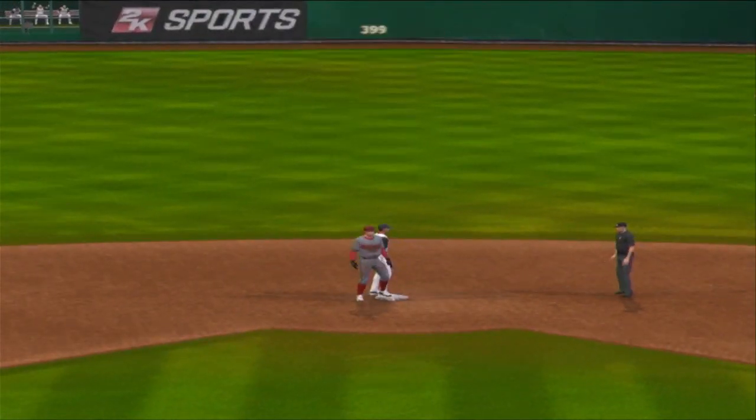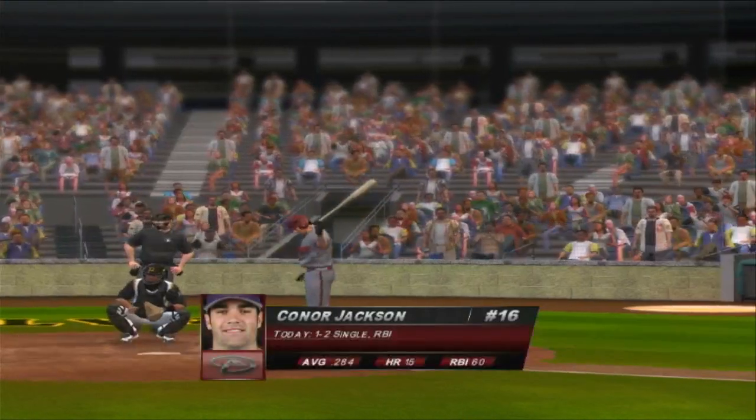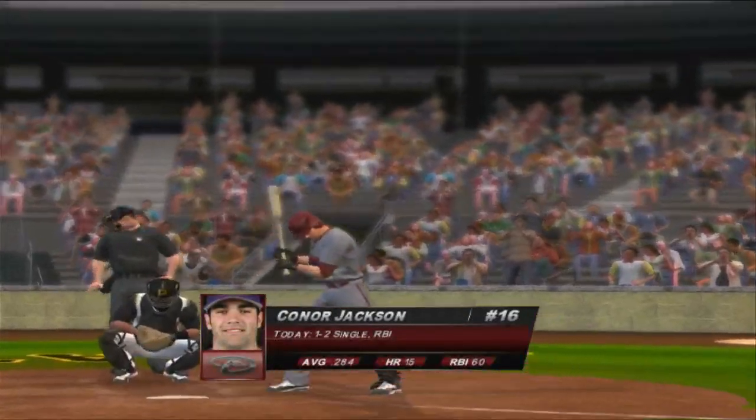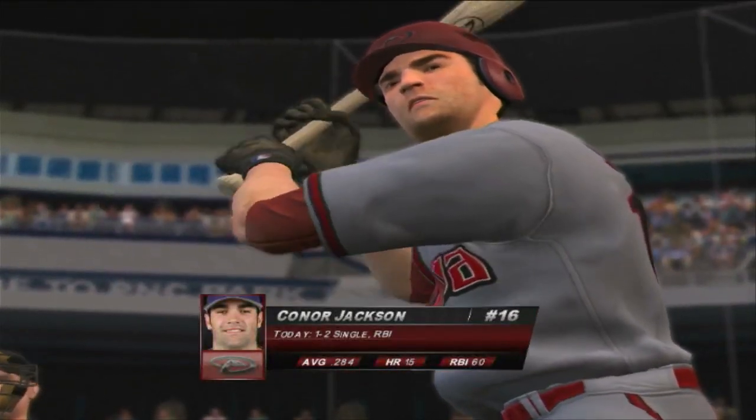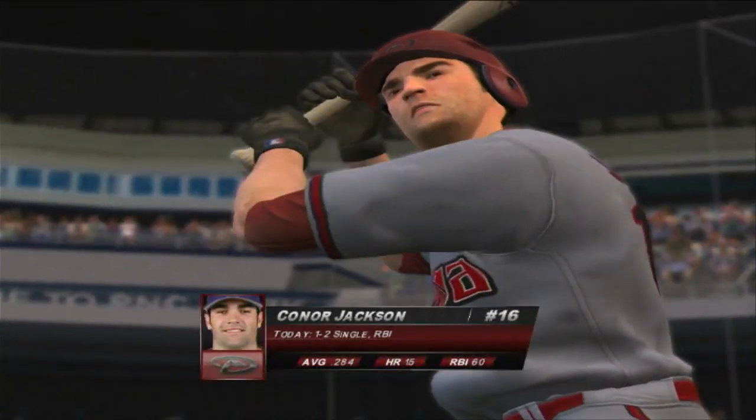I'll tell you what, John. That pitch was way off the plate outside, and you don't catch up with many of those. Great bat control to reach out and put some good wood on that one. 1 out, runner at second.